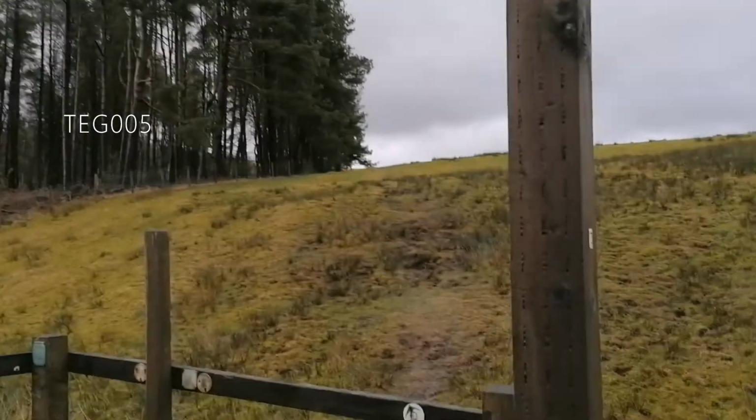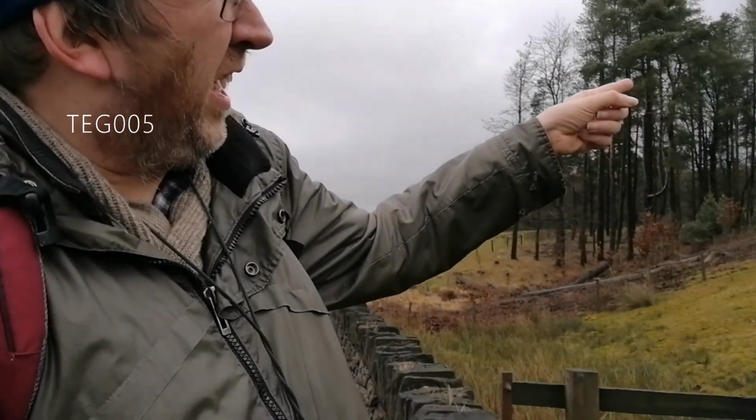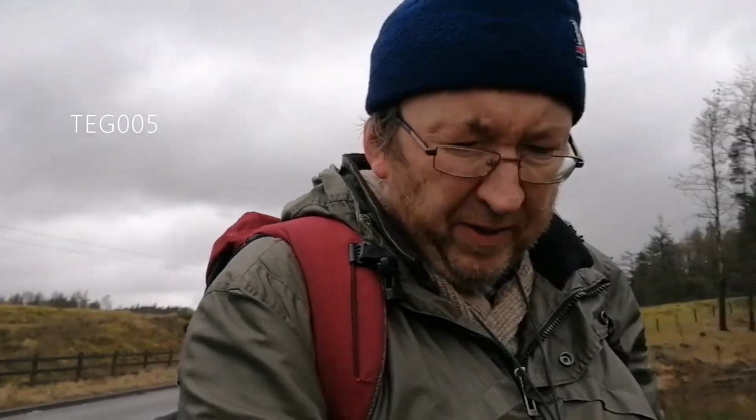This is where TEG1 spews out onto TEG11. It's coming up that way. There is no TEG2, 3 or 4, so we're jumping straight to TEG5 here, which runs from the Blackburn Road up to the county boundary. It's not very clear on the ground, but what you do is just stay fairly close to the plantation boundary here, and then when it comes to the left, you follow it.